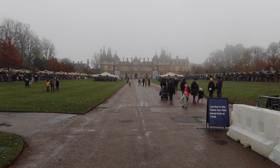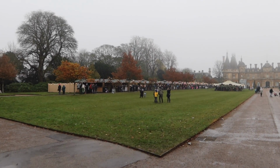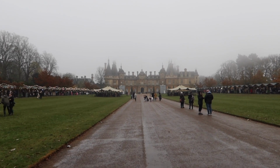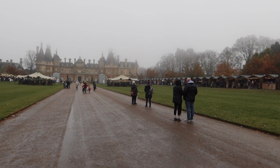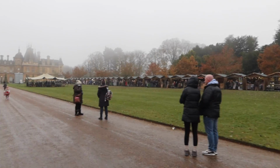We have arrived. Look at this. Look at all the gorgeous little Christmas stands. And look at the main house. This would do, Mrs. This would do. Look at the mist. It looks so beautiful. Gosh, I can't wait to go and see all of the incredible Christmas markets.